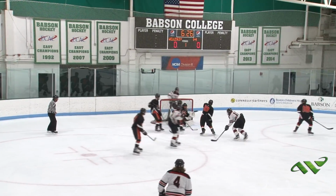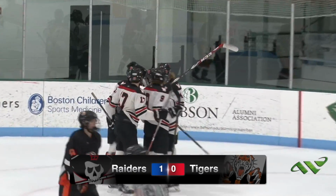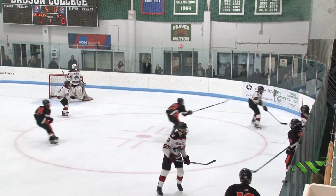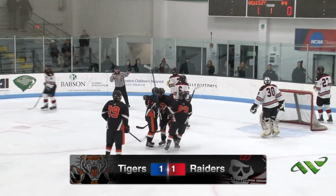Walsh kicks it back out but helps Wellesley instead as Michael Simmering goes 5-hole, just over 6 minutes to play in this opening period. Wellesley leads 1-0. But the Tigers answer just about a minute later as Eric LeBlanc steps in front of Darryl Webb, takes the puck, snipes it glove side, finding the back of the net for the equalizer.